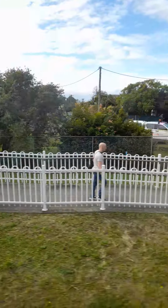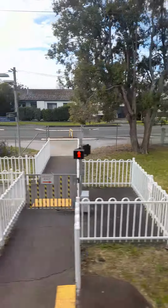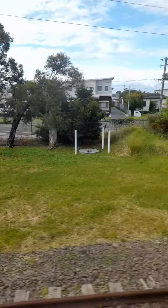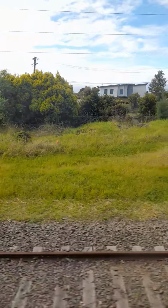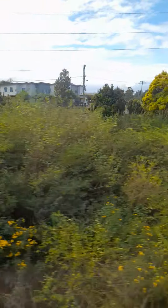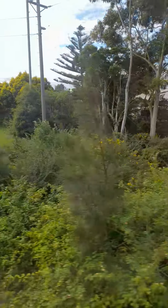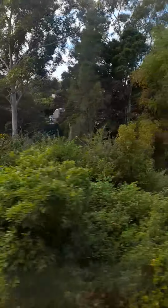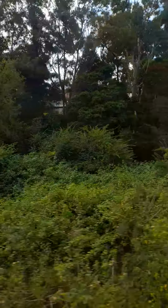No, not Minnamurra. Where the oak trees are. Oh. Where all the oak trees are. Oak. Oak Flats, no, that's not it. Yes, that's it. Of course. That's where the oak trees would be in Oak Flats.